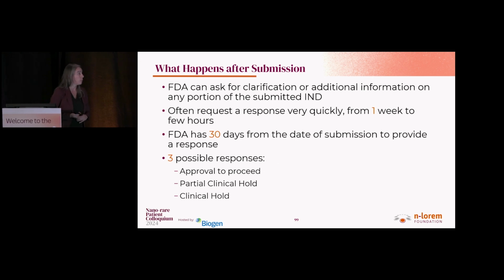We can also end up with a clinical hold for various reasons if the FDA has any concern. But then again, this is a situation that we can resolve by providing clarification, additional information, or simply discussing with the FDA.